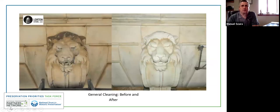This is the before and after at the U.S. Supreme Court. Some of these locations require five applications of copper stain removal, and that's how we got to the after picture on the right-hand side. Next, please.